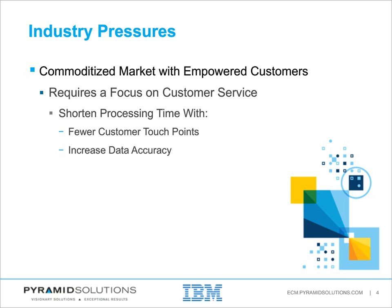And this requires an emphasis on customer service by reducing your processing time, reducing the customer touch points, increasing the data accuracy. And if you focus on these key components here, this emphasis will also reduce your operational costs, which is the second most popular topic I hear, but that wasn't one of the polling questions, but I do hear that a lot. So my presentation on the 5 myths today will hopefully provide insight into addressing these industry pressures.